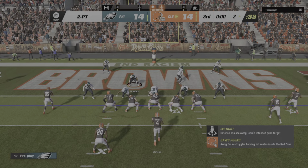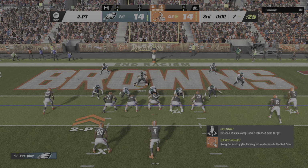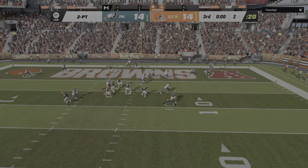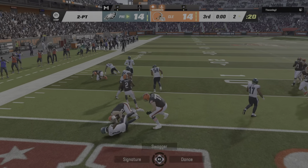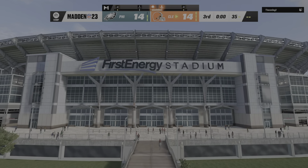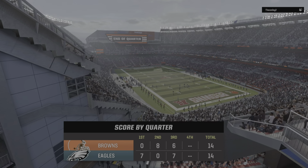Now the Browns offense will stay on the field as they'll go for 2 here. They'll try and throw for it, rolling to his right. And oh, it'll be intercepted. Darius Slay with a pick. And that is going to do it for this third quarter of action. You are watching the NFL on EA Sports.